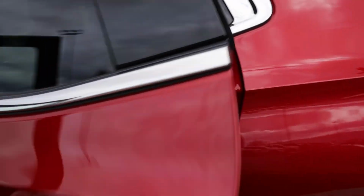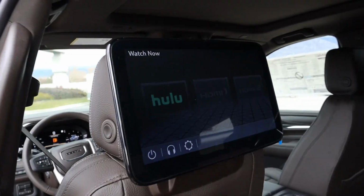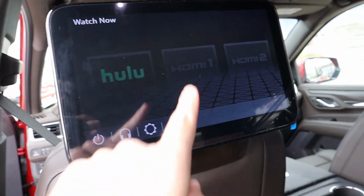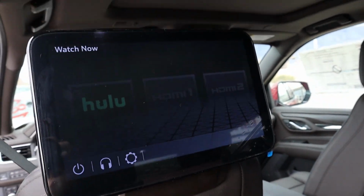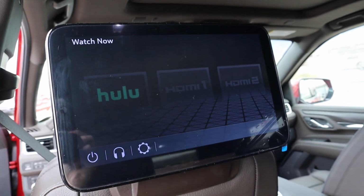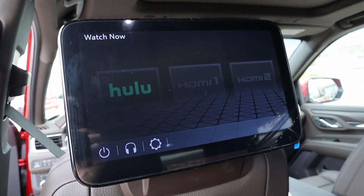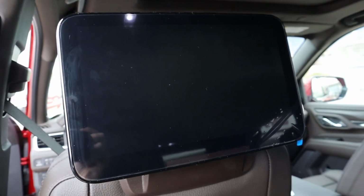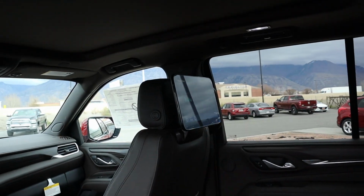Now, if we pop back out and go here, notice how the screen itself here in the rear is on. We can watch Hulu, for example. Notice how you have the HDMIs. That is what that's for. So if you want to connect your device and have it show here on the screen, you got the headphones and all that. But if you change your mind, you got a power button, and you can press that and turn off the screen. So it's pretty easy stuff to use. And then the other screen, same deal.